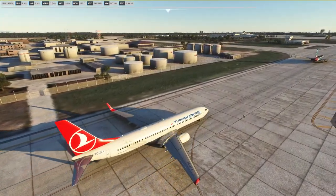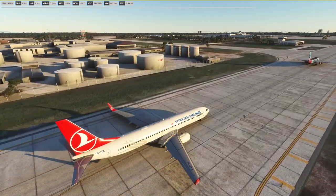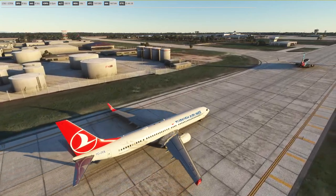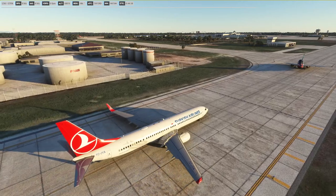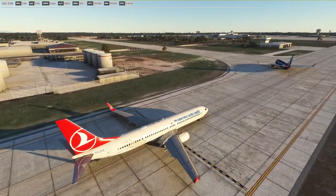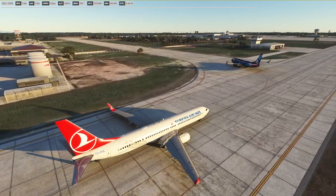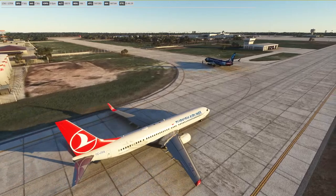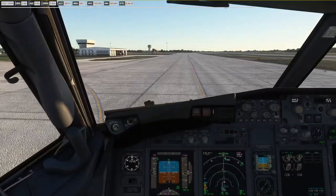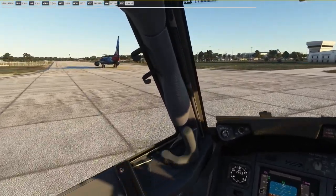So Juliet is going to be the next to the left here. A little bit on the fast side. But it's a pretty wide turn here as well, so 15 knots should be okay.